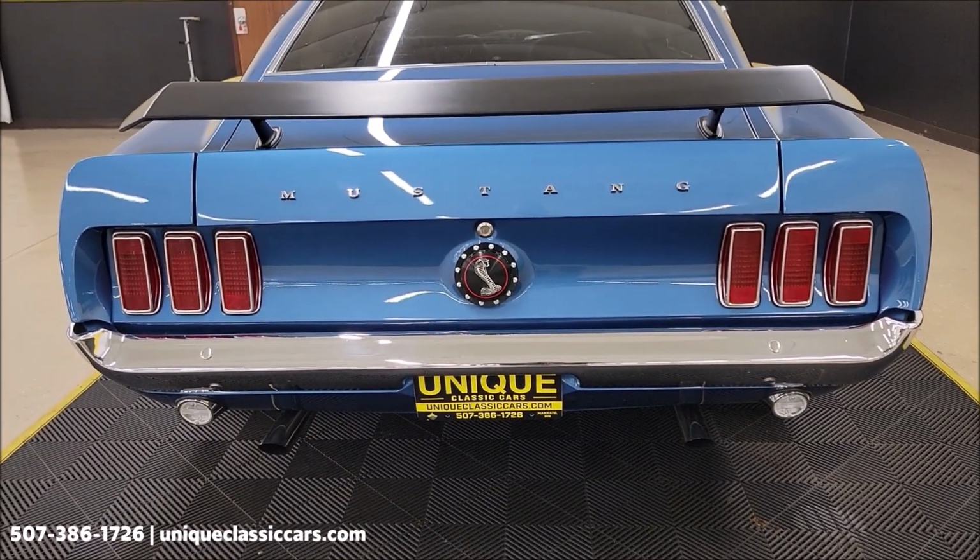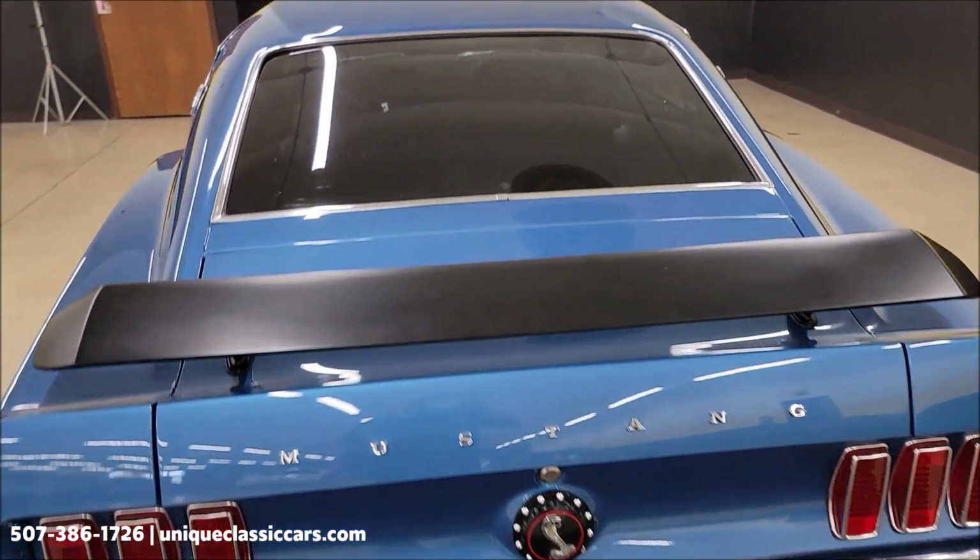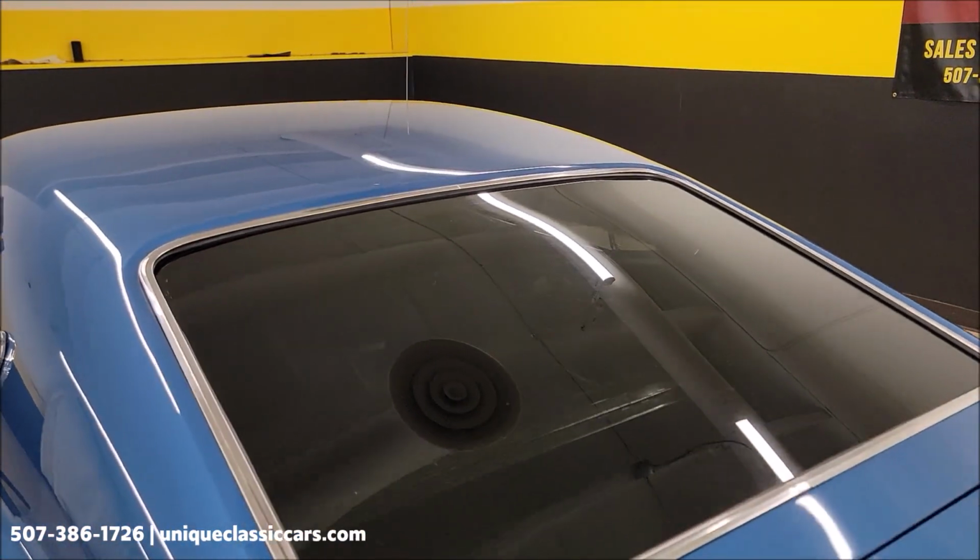As you can see, true dual exhaust, rear chrome bumper, of course, spoiler. Great look to this car.